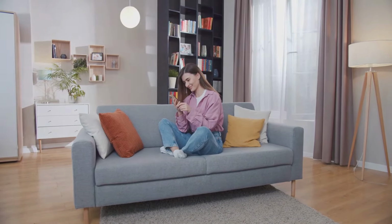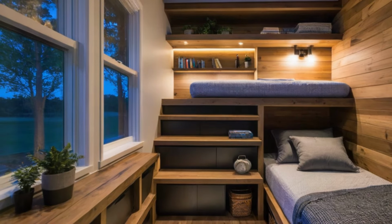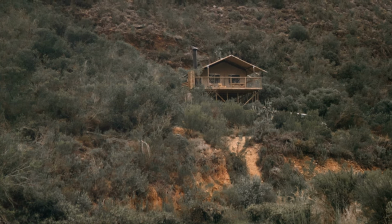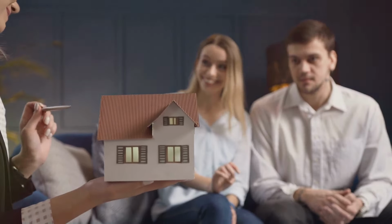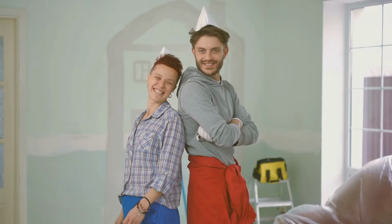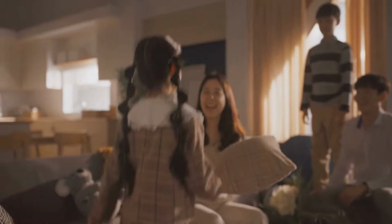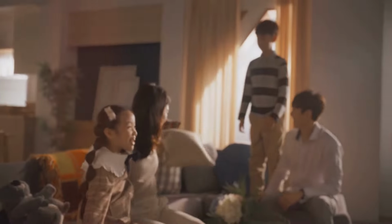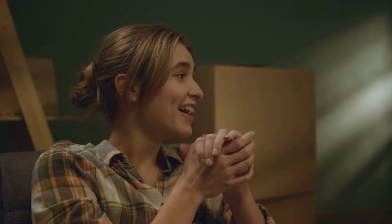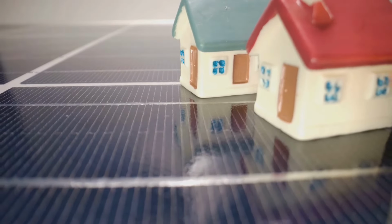So, there you have it. The unglamorous, unfiltered truth about tiny house living. It's not always easy, it's not always pretty, but it's definitely an adventure. If you're considering taking the plunge, go into it with your eyes wide open, a sense of humor, and a whole lot of patience. Because while tiny house living may not be for everyone, for the right person, it can be a life-changing experience that teaches you about minimalism, sustainability, and most importantly, yourself.